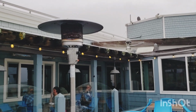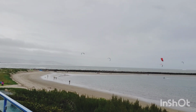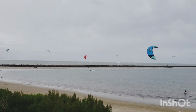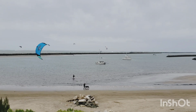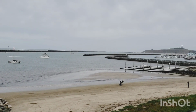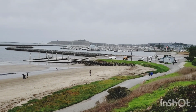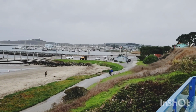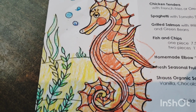And the view of the outside, as I said before, they have lots of big windows. And there were a lot of people kiteboarding. It was kind of fun to watch that too. It wasn't raining yet, but it was very cloudy. The outdoor seating was closed because it was all wet.